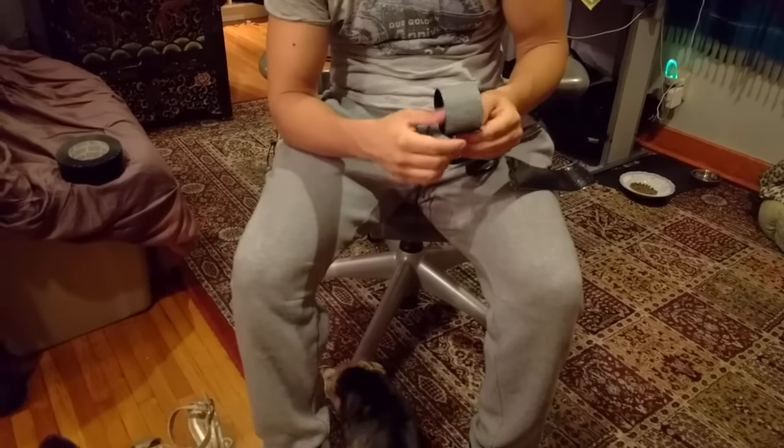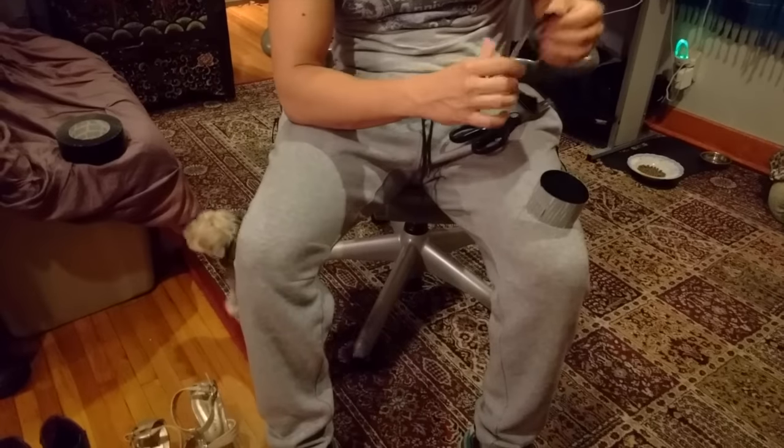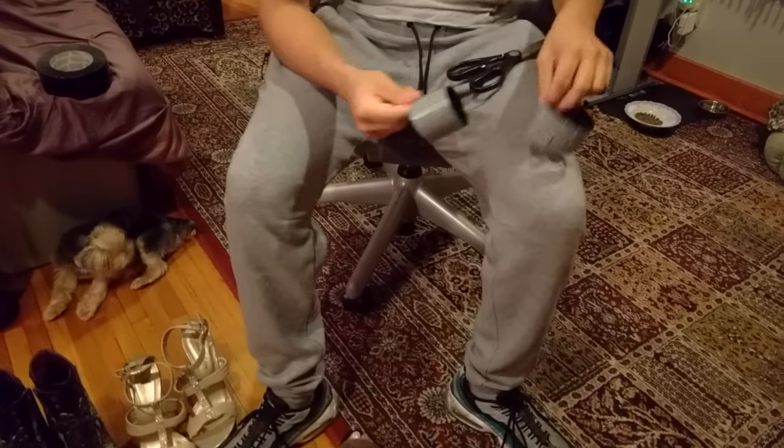Like this? Mm-hmm. And then the other one too. And you don't have to cut such big pieces, but depending on the base of your shoe, it's all depending on you. Now? So now, you take my foot.